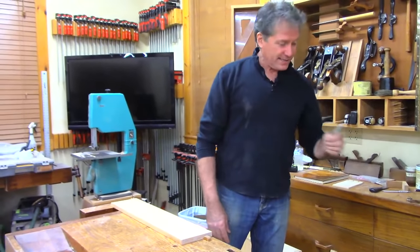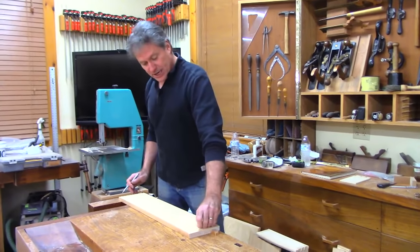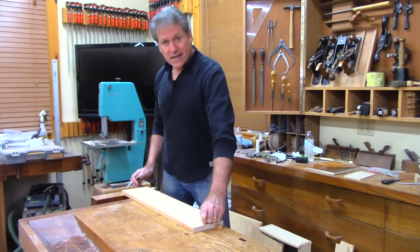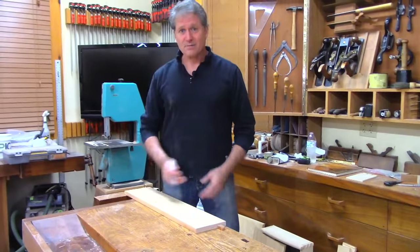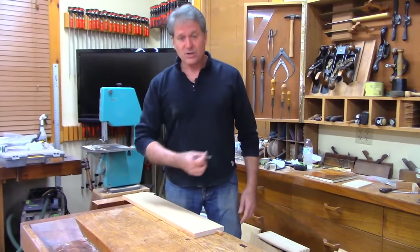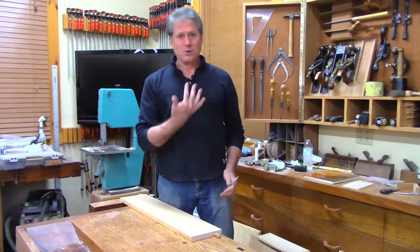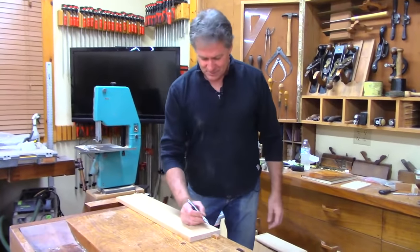You could also paint. We were talking about that on the Epic Weekend, that the Shakers painted a lot of their furniture. A lot of it was built in white pine, and they would just paint it bright colors. So you could paint it, but maybe you'd feel like that's a sacrilege after you've exposed all that quarter sawn grain and beautiful joinery.